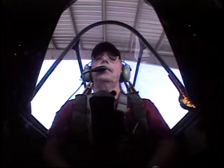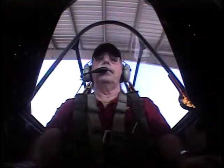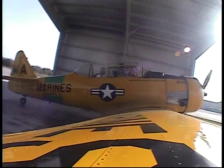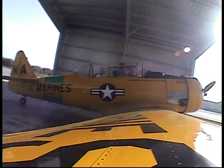Temps are up. Watch your legs. I'm bringing the stick all the way back. I'm going to gently wiggle the rudder pedals. Want to make sure the tail wheel steering is engaged, and it is. It is clear on the right side and clear on the left. We're going to start adding some power, and we're going to head on out.